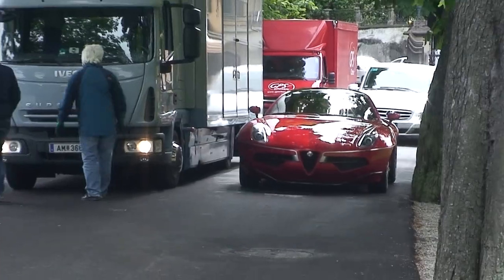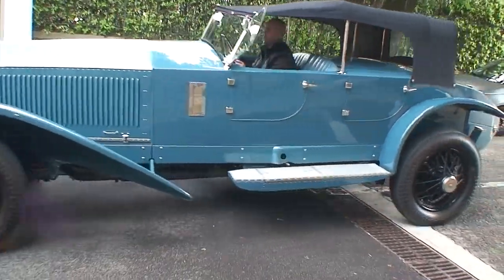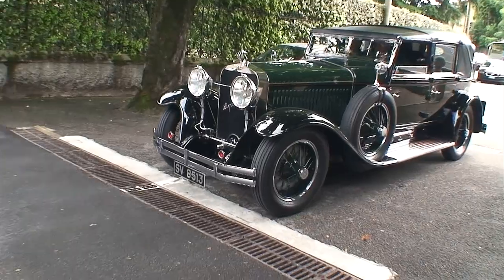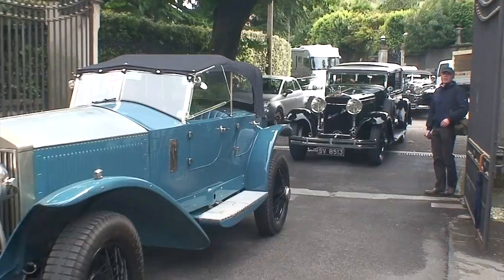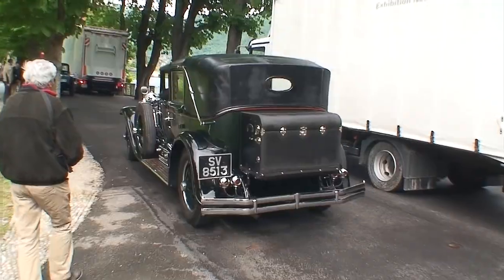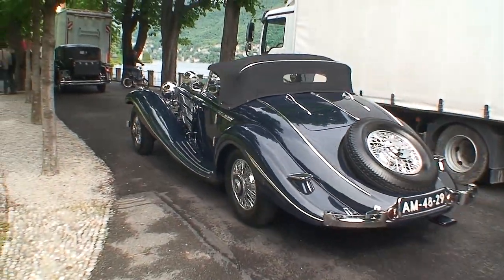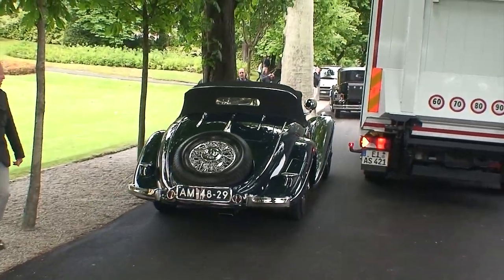And again, our Alfa Romeo touring. They're coming in hordes now. Rolls Royce, Hispano Suiza. And then you've got a Mercedes-Benz coming in. It's unbelievable. And there goes the Rolls. Here comes a Hispano Suiza. Unbelievable. As they go down, what spectacular vehicles. Snowy Villa d'Este.